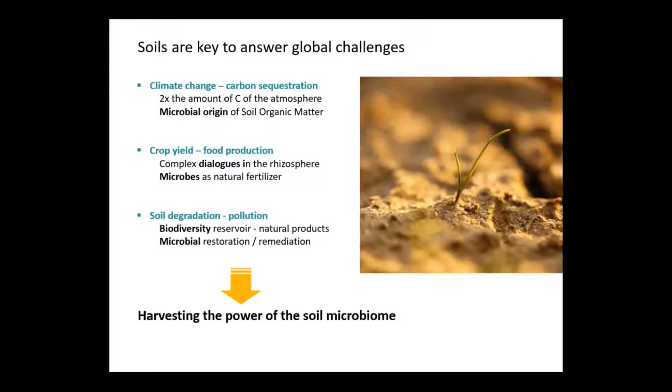And so, to mitigate the amount of carbon that we have in the atmosphere, we could play on this giant pool of carbon, which is more than 2 times what is in the atmosphere. There is also a dialogue between microbes and plants in the rhizosphere, so we could use microbes as natural fertilizer to decrease other types of chemical fertilizer. And soils are a very big biodiversity reservoir with a lot of natural products to be discovered. And there's also potential for microbial restoration and remediation of soil pollutants. So those are some of the big questions that I would like to keep in mind while working in soil in my lab.